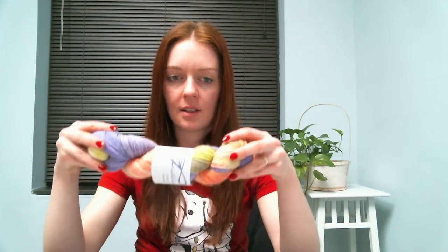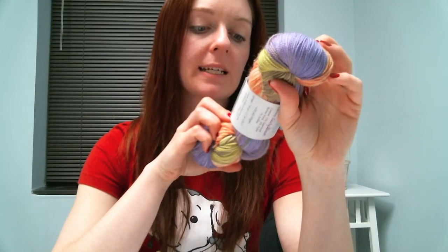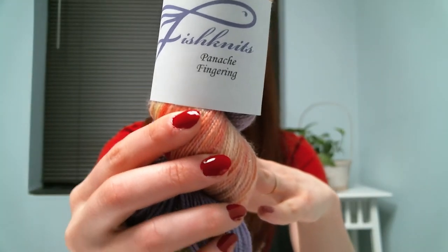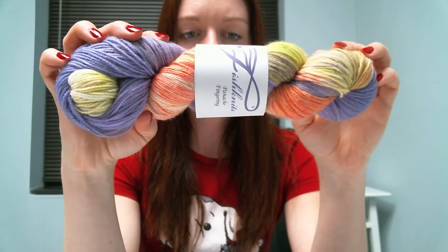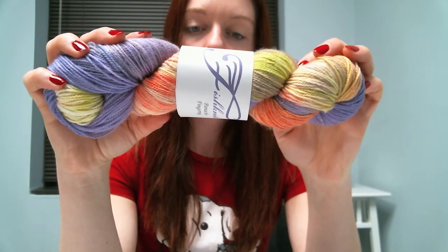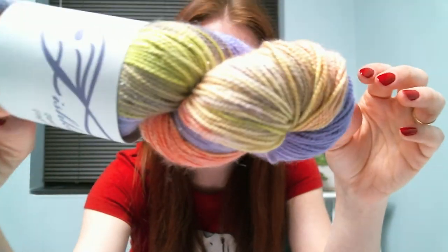She also got me some yarn. Oh, yes. This is Fish Knits Panache Fingering? I don't actually know how to pronounce that. But it's the Early Bloom colorway, and it's 75% superwash merino, 20% nylon, and 5% stellina. So it's got some sparkle in it.